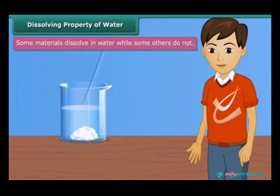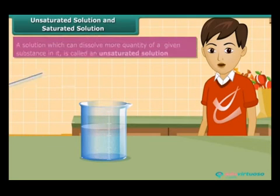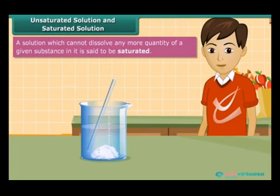It dissolves many things. But there are certain items that do not dissolve in water. Take a beaker and dissolve some amount of salt in it. Go on adding salt to the solution. As long as the salt is dissolved in water, the solution is an unsaturated solution. But a stage will soon come when you will not be able to dissolve more salt in the solution. At this stage, the solution becomes saturated. Thus, a solution is said to be saturated if it cannot dissolve any more quantity of the given substance in it.